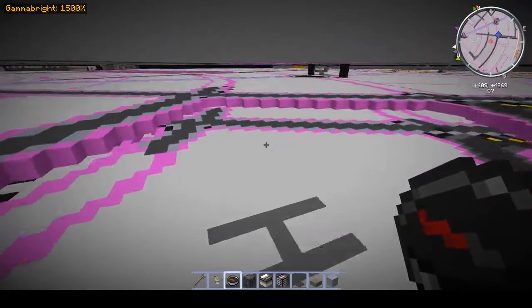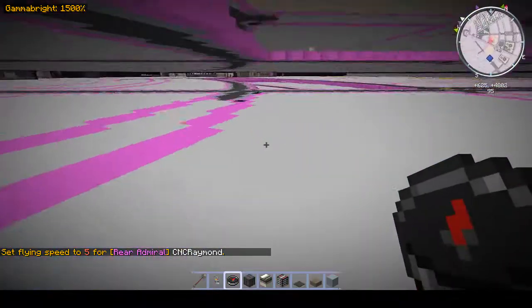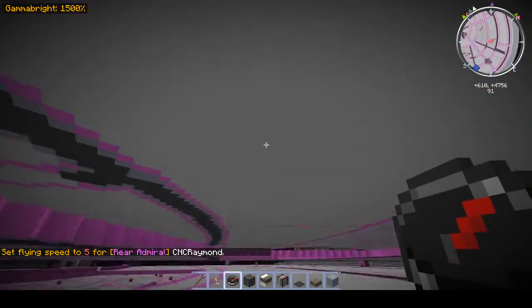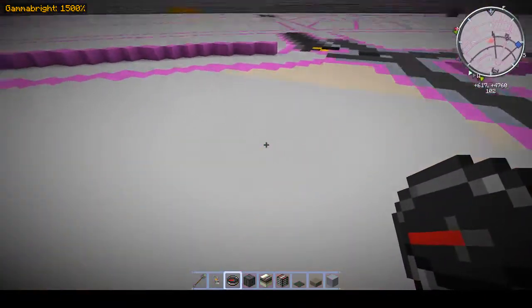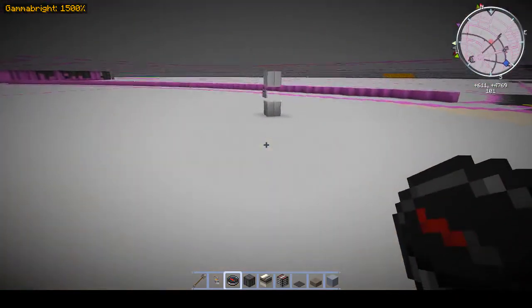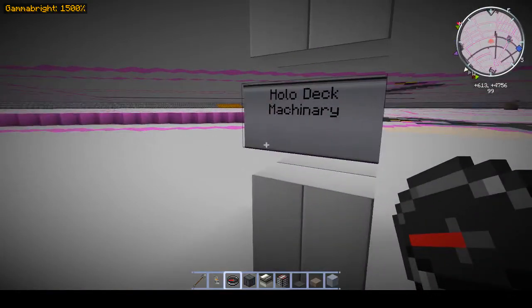What do we got on the forward section set up for this? I think it's a gymnasium, I believe. That's a holo... huh. So, what the hell is going on here? I did have that set up. Look at that. You see it right here. I did have this set up as a holo suite floor at one time. Holodeck machinery.